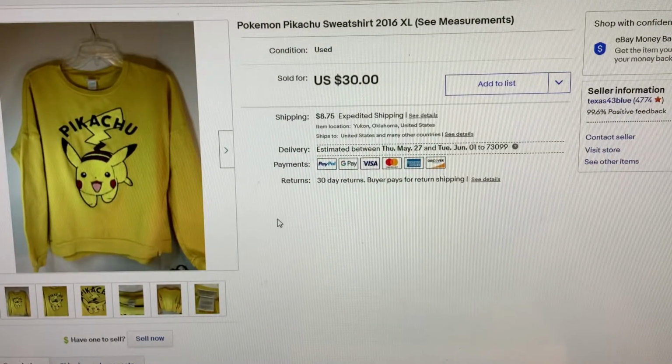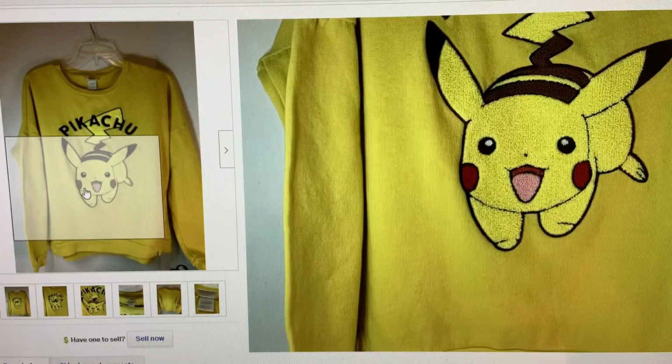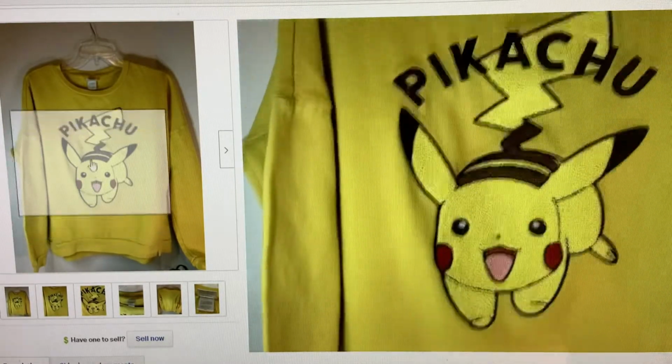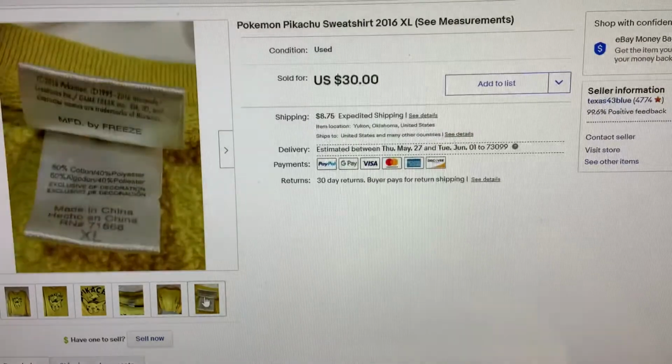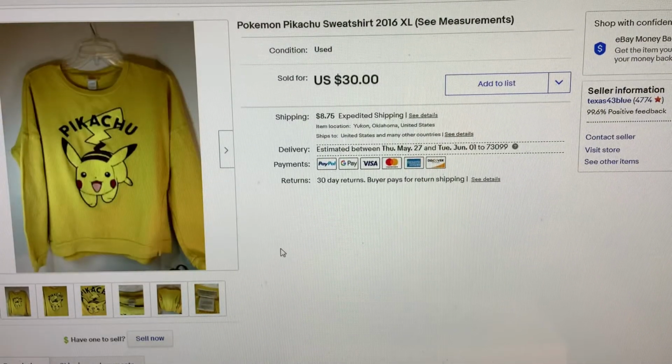The next is Pikachu. It is a sweatshirt XL from 2016. I got this at Goodwill just recently. It is like a raised carpet texture on this sweatshirt. And there you go, it's on a Pokemon tag. I paid $5.99 at Goodwill. Sold it for $30 plus shipping, and my profit was $18.89.